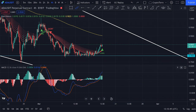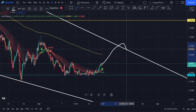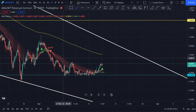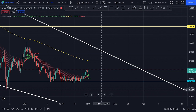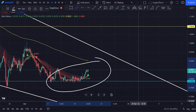And as I've said previously during this video, once we break out above this descending resistance, we could expect on Cardano a major rally of 225%, heading towards the $2.96. And that is for sure something I'm personally looking forward to, and that is also the reason why I am right now accumulating major amounts of Cardano at these cheap prices.